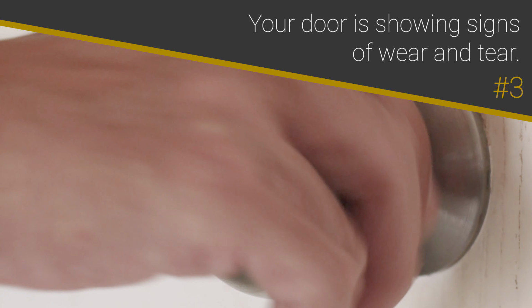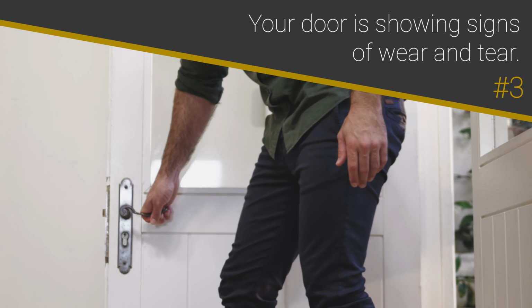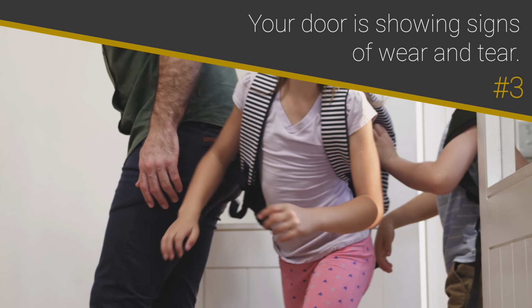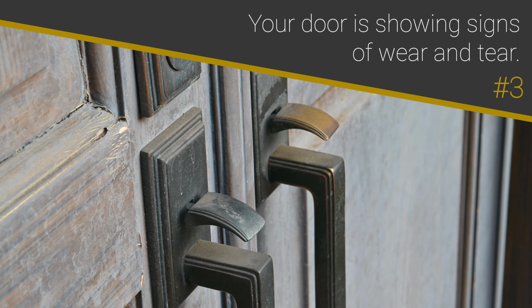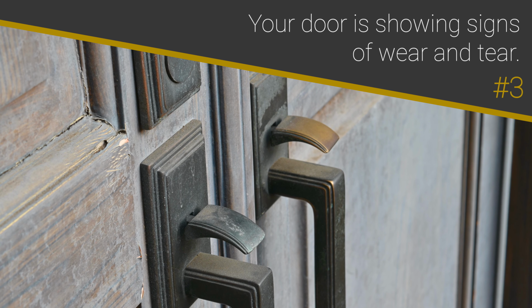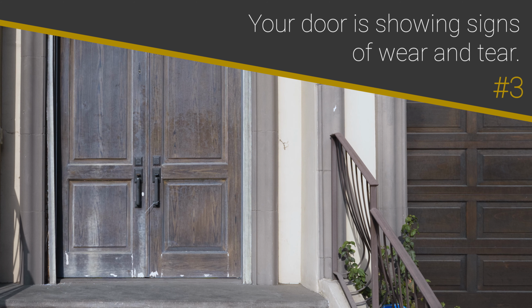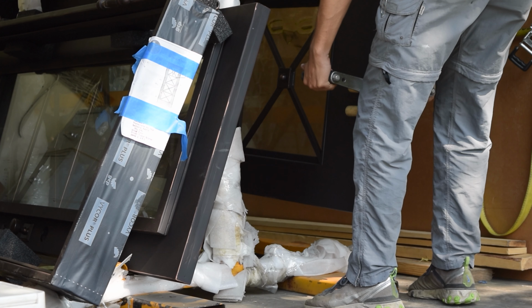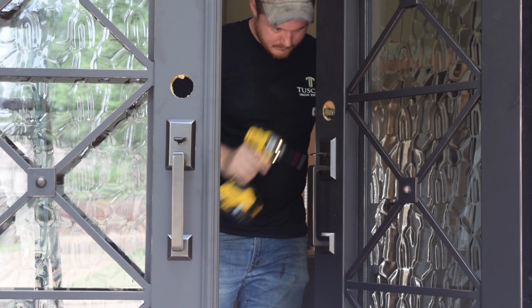Front doors are used constantly throughout their lifetime. After years of being bumped, slammed, and kicked, it's no doubt that your door has seen better days. Wood doors will chip, crack, and warp over time. On top of that, the door's color will fade from exposure to sunlight. If your door is doing any of these things, it's probably time to get it replaced.